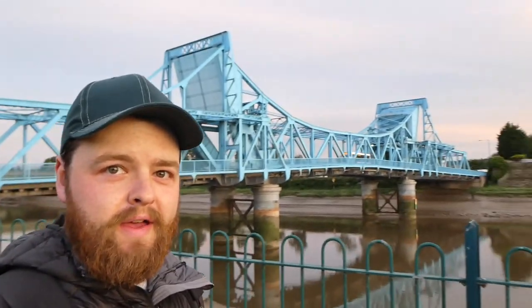Folks, I never thought I'd say this, but it's a pretty beautiful evening in Deeside, North Wales. Now, I'm actually here to try and capture a photograph for a Trover photo competition, hashtag BvSBlue. You've probably seen it already behind me.